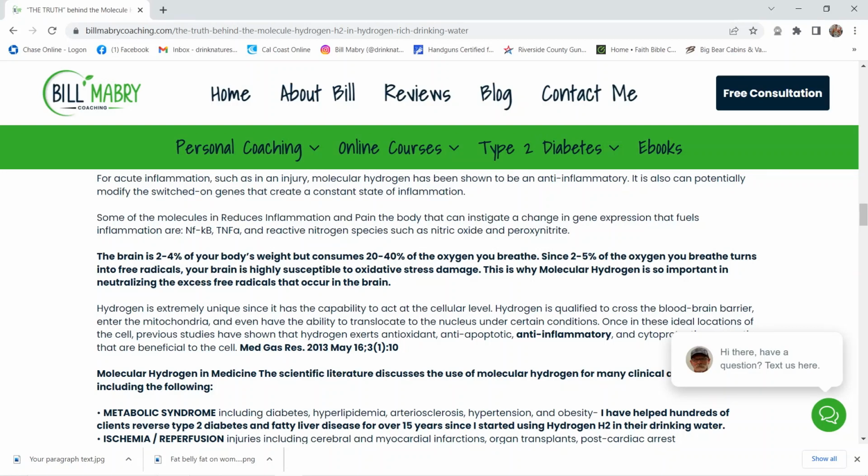If you're drinking city water that has contaminants in it, if you're drinking bottled water that has contaminants and plastic particles in it with every glass, and you're consuming your 64 to 124 ounces a day, don't you think that over time you're going to be destroying your brain and your body at the cellular level with all those toxic chemicals? Absolutely.